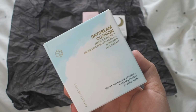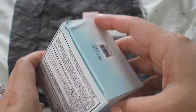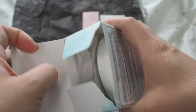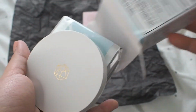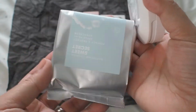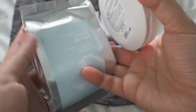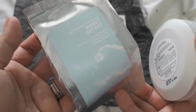All the items in this video create a natural, lighter, everyday look, as that's all I really need these days. This was my first time buying foundation online without getting a shade matched in store, so I'm really hoping it blends well with my skin tone. The product comes with a complete compact of cushion foundation and puff, as well as a refill of just the cushion foundation and a brand new puff.